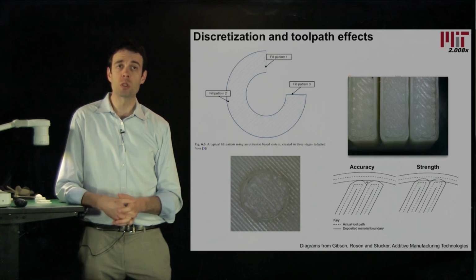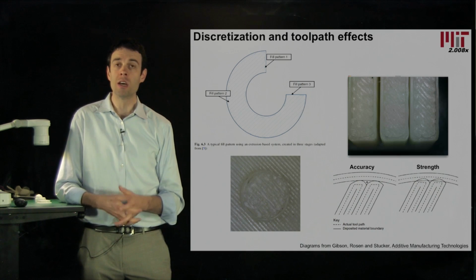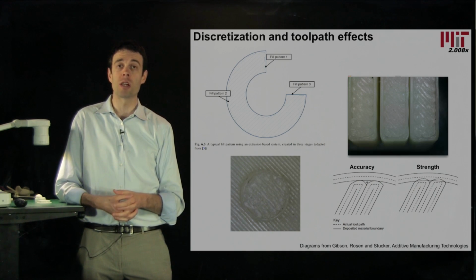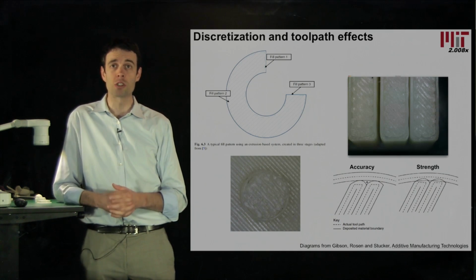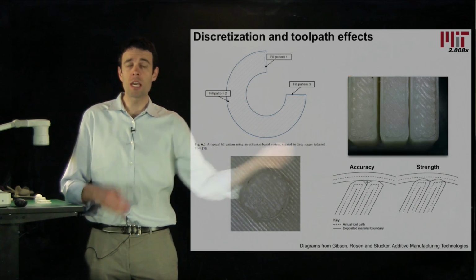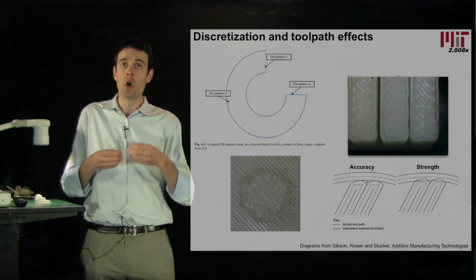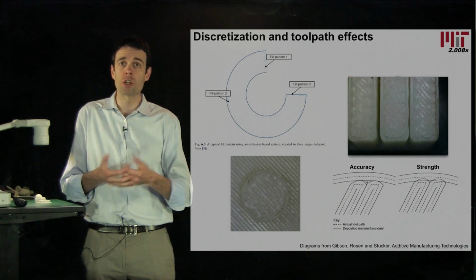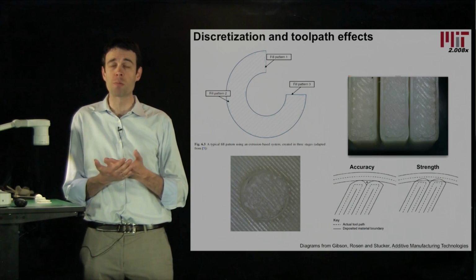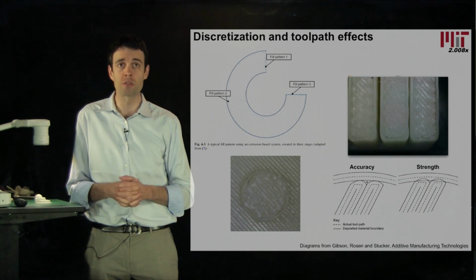There are also trade-offs between, for example, accuracy and strength in toolpathing and part properties, and companies such as Stratasys that make professional FDMs have figured out how to best balance this trade-off. What I mean here is that if you want the highest accuracy, you have to keep the toolpaths just barely touching each other because you don't want the excess material to run into itself and cause deformation. But if you want highest strength, you need to have the best bonding between the consecutive depositions of material. So there are certainly trade-offs there.